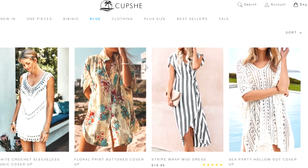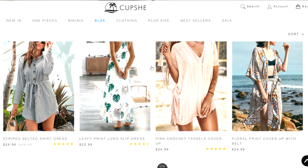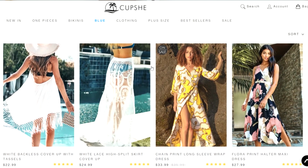Not only do Cupshe do swimwear as well, they also have a range of clothing that you can choose from. They do cover-ups and also some accessories as well to wear to the beach. So you're all covered in every avenue. Not just swimwear, we have a lot of other stuff going on too.